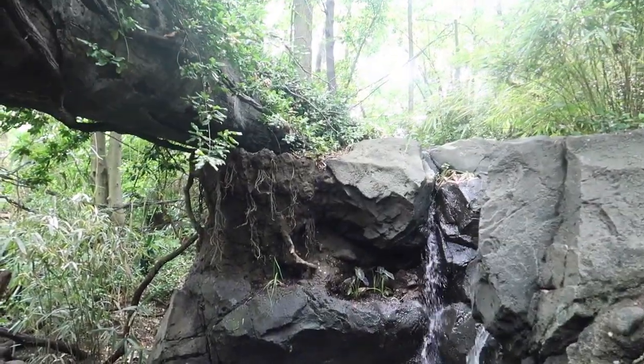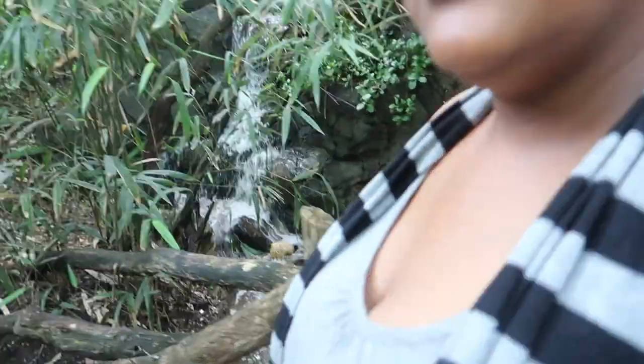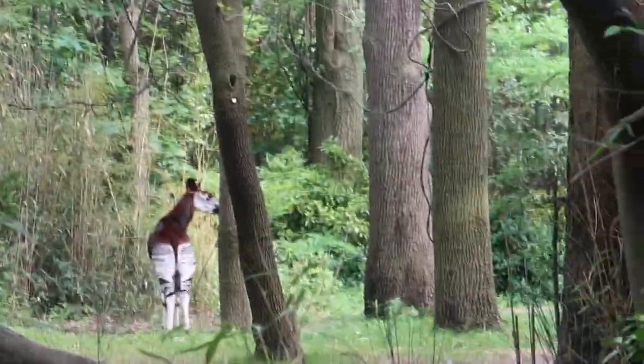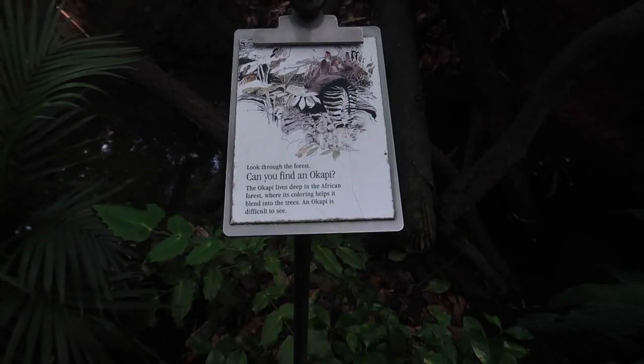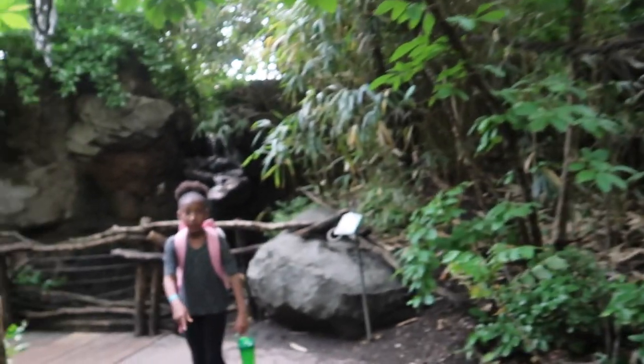Welcome to the rainforest of Congo. You see that over there? So crazy. Oh, it's so cute. They have footprints on the floor. How cute is that?